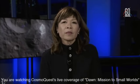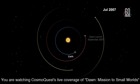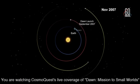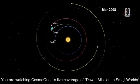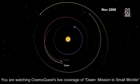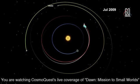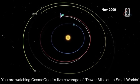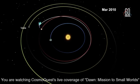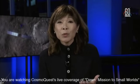I have some animation for you and we can look at what this mission has done. It started in 2007, it launched that year, and it was a mission to the main asteroid belt. It was headed for the two largest bodies in the asteroid belt, Vesta and Ceres. The reason they were going there was because these two places are sort of like time capsules of the early solar system.